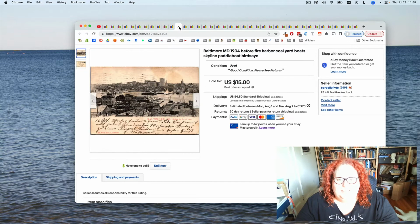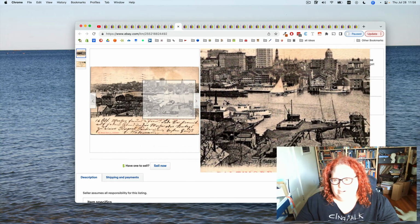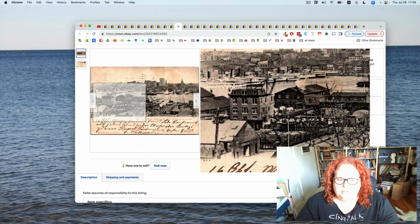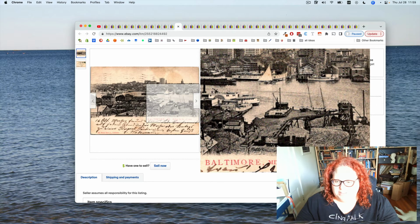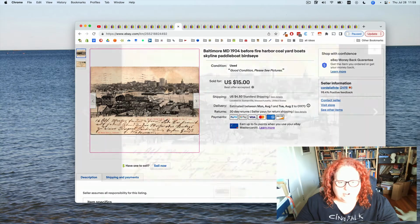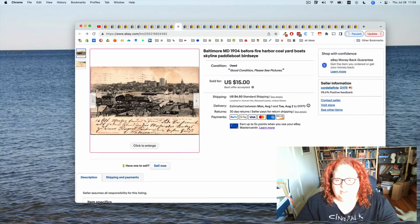All right, next. This is a postcard of Baltimore. It says, before the fire of 1904, which I didn't even know about, so that was a little interesting piece of history. It's just the skyline and the dockyards and stuff. It's a pretty interesting view if you're from Baltimore. It has a lot of details. You can see this has a name on a sign here for this coal yard, and there's like a paddle boat over here. I think this sign is probably also readable. So it's a pretty interesting image.